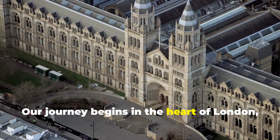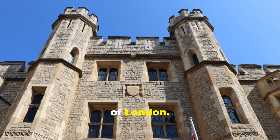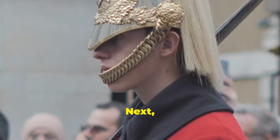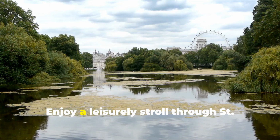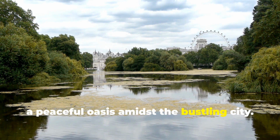Our journey begins in the heart of London, where history comes alive. Start your day with a visit to the Tower of London. Explore the ancient fortress and marvel at the crown jewels. Next, witness the changing of the guard ceremony at Buckingham Palace. The colorful spectacle is a must-see. Enjoy a leisurely stroll through St. James's Park, a peaceful oasis amidst the bustling city.